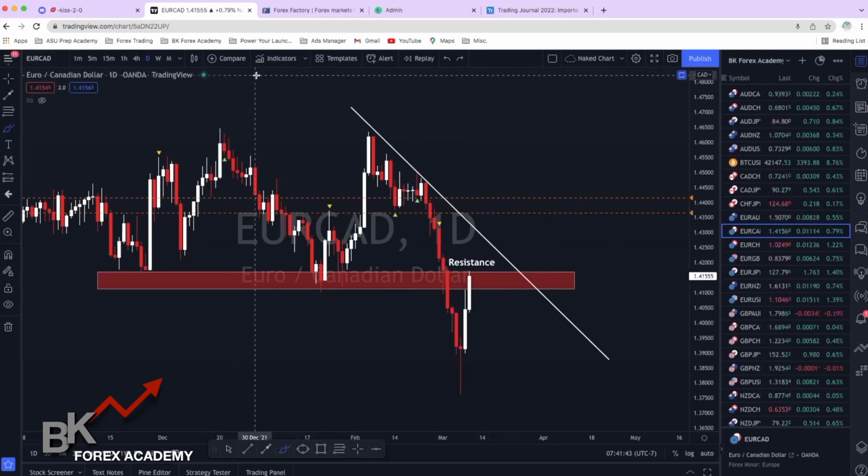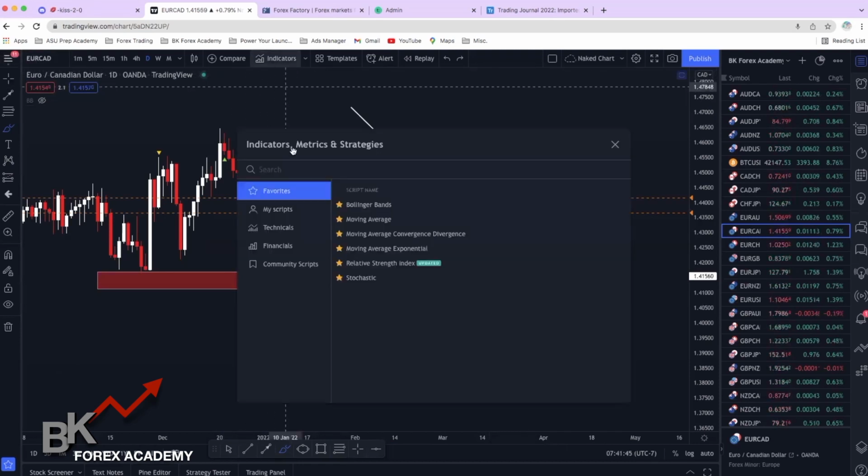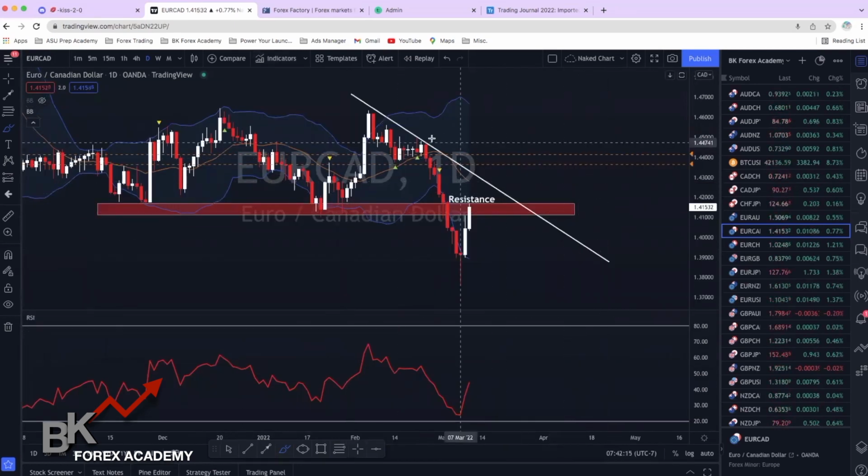So I'm on TradingView. I'm going to go to indicators and I'm just going to type in Bollinger Bands. It's right here under my favorites. So I'm going to add the Bollinger Bands, and I'm also going to add the relative strength index. So now you can see that I just have the Bollinger Bands and I have the RSI.